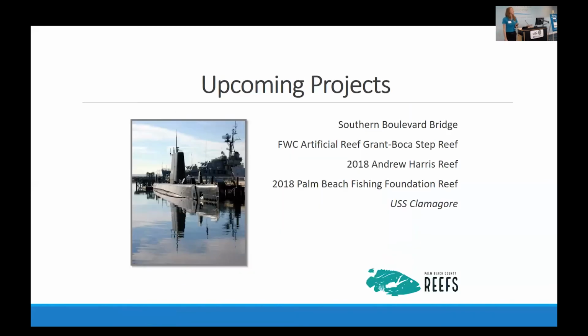Upcoming projects, Keith mentioned the Clam Agora. It is still in its fundraising phase. Our contractor, Artificial Reefs International, just went to the Patriots Point board meeting in January, and Patriots Point was expressing that they definitely want this project to happen. They want it to happen soon, and they want it to get started before the next hurricane season. So they're offering up some additional funding to help the fundraising process.